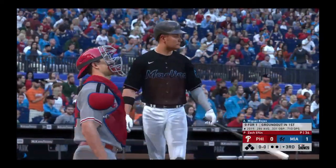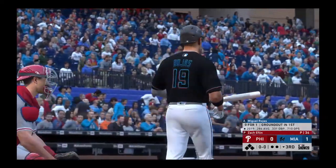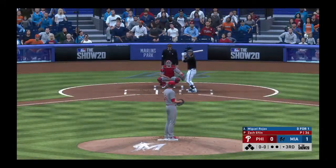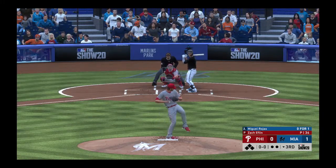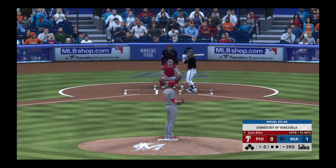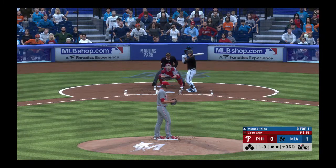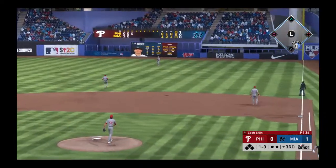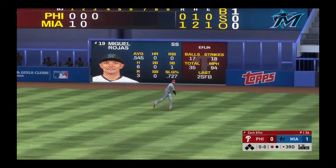Bottom of the inning now, and stepping in is the veteran shortstop, Miguel Rojas. First pitch of the at-bat on its way. Ball. A fastball here as he'll take a look at ball 1, 1-0. Skied into straightaway right. Harper has a read on it. Makes the play, 1 away.